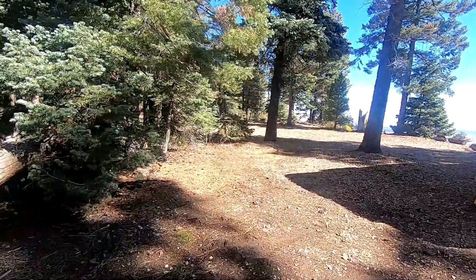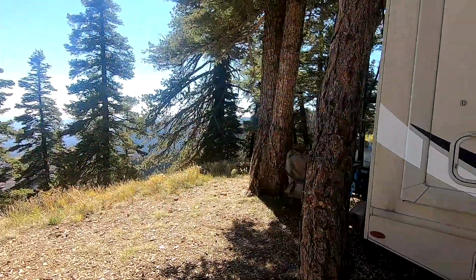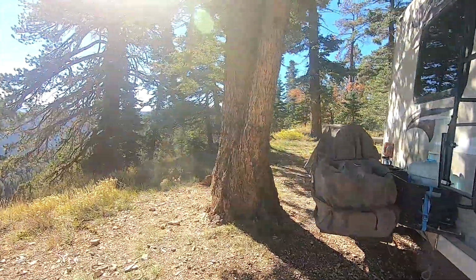So as you can see, I chose to park parallel with my back window facing over the big expanse, and then my door and dog pen side are sort of private and face the fire ring. The only thing is, I had to do some maneuvering between all these trees. I'm a little nervous about getting out of here, but I'm pretty good at it, so here's hoping I don't get all hung up on one of these trees.